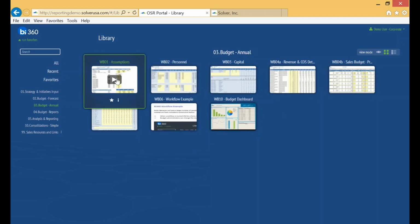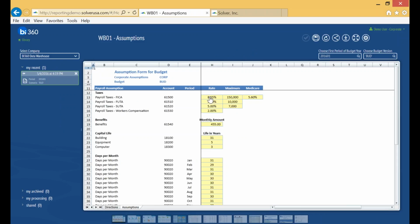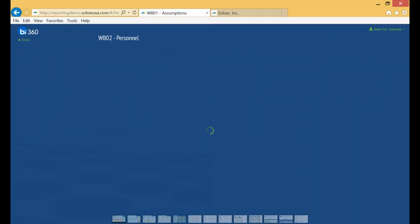But at a minimum, you're going to have, for example, maybe some global assumptions tab. But the difference is all of your data entry here is done here online. You make the changes here online. I'm not going to save that. You can do personnel budgeting.